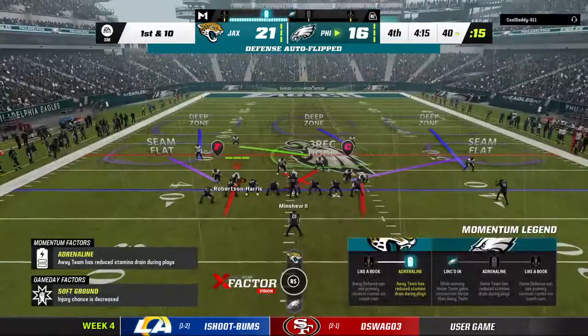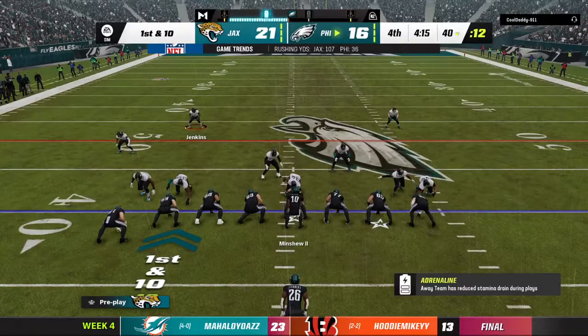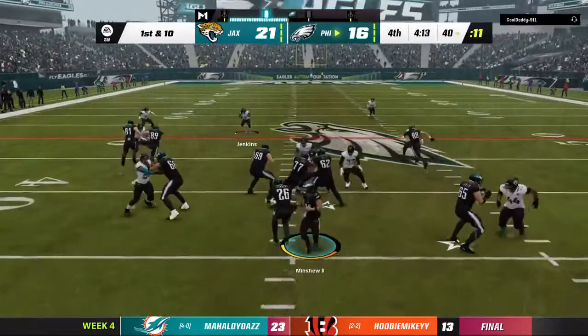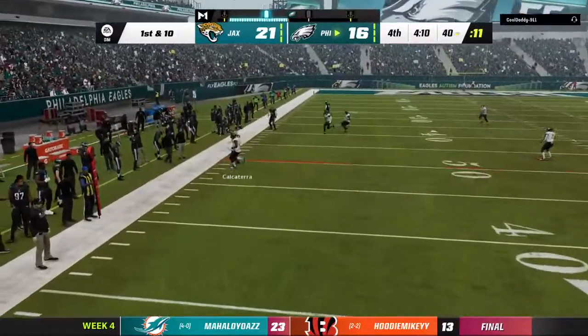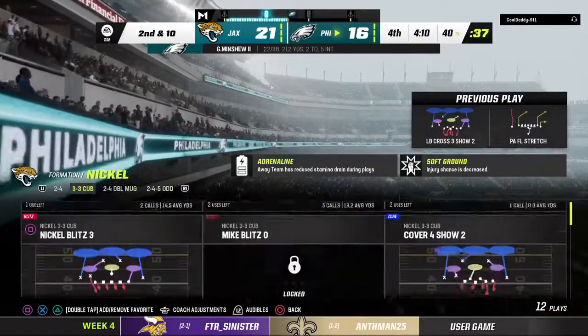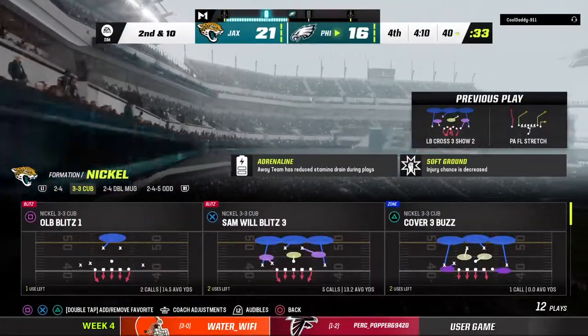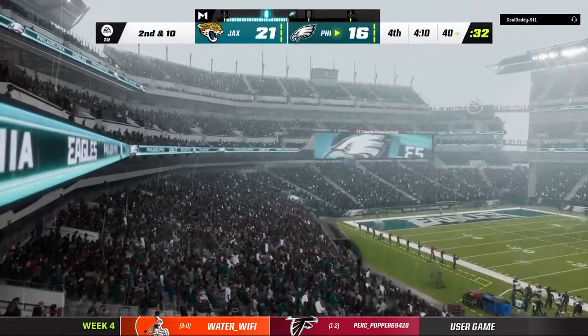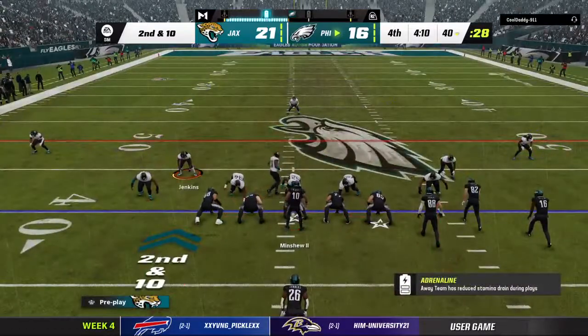The Eagles in good position to start out as they come up 1st and 10 at the 40. They'll go play action here with Minshew. And he'll toss this one incomplete. Seeing no options, he throws it away. Well, sometimes an incompletion is the right play. And he showed that he's learned from his earlier interception on that throw. Instead of forcing it, he just tossed it away.